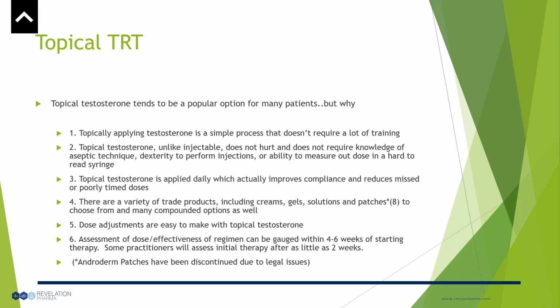And dosage wise, it's pretty easy to measure out a topical dose, whereas in some cases patients have a difficult time even determining in a syringe what the appropriate dose is. One of the advantages that I really see with topical testosterone, as opposed to some other methods, whether it be injection or pellets, is that daily application tends to promote compliance. It's pretty easy to remember if I'm applying this once a day in the morning after I shower. So again, that tends to be a convenient process.